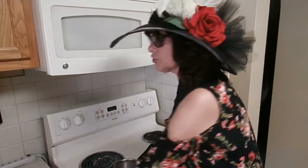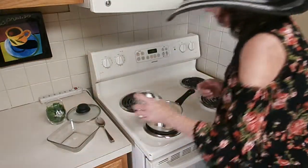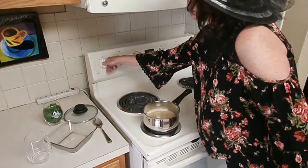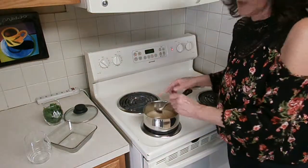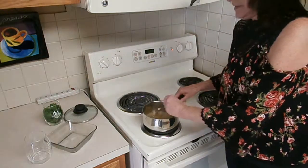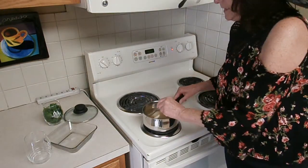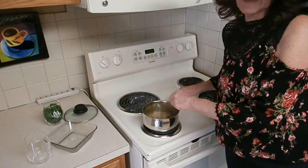Now we take the sugar and put it in a pan, add the water, turn it on about 6, and you have to bring the sugar and the water to a boil. As soon as it starts boiling and the sugar dissolves, we're going to put the mint leaves inside, let it boil for 1 minute, then put it on simmer for another minute, and you have to take it off the stove.